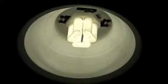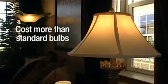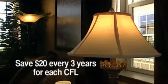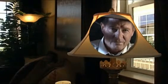Compact fluorescent lamps, or CFLs, follow the same principle as linear fluorescence, which means they give off more light and less heat. CFLs can be used just about anywhere you would use a standard light bulb, and although they cost more to buy than standard bulbs, they use just 1/3 the amount of electricity and last 10 times longer. In the long run, you'll save about $20 every 3 years for each standard light bulb that you replace with a CFL. Do the math. You can save a lot by switching to CFLs.